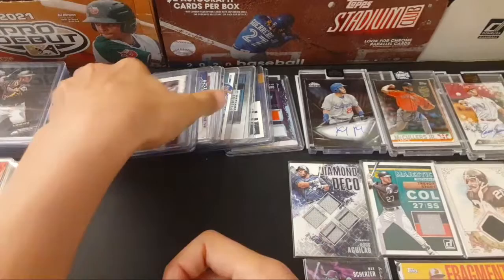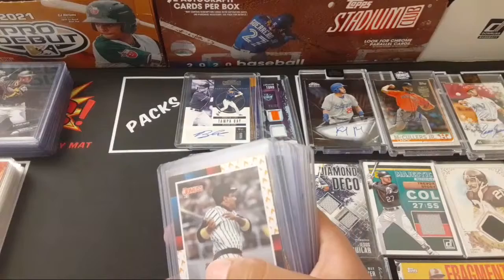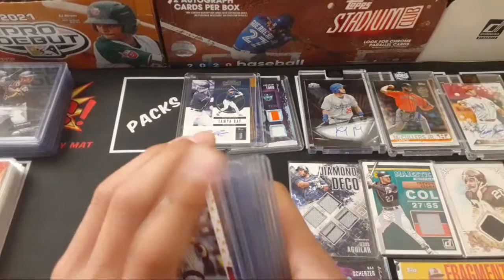Yeah, so we got two people watching. Okay, no worries. Any new Tatis? No, JVK. This is actually my dad's stuff. I am selling for him because he's wanting to get some Bowman as some product. But yeah, there's no really Tatis or anything.